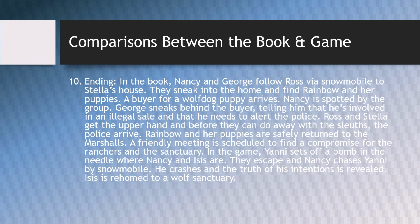In the book, Nancy and George are following Ross, again that's the handyman, via snowmobile to Stella's house. Stella, again, is Paul's aunt. They sneak into the home and find Rainbow and her puppies there. They then hear the doorbell ring and discover that a buyer has come for one of the puppies.